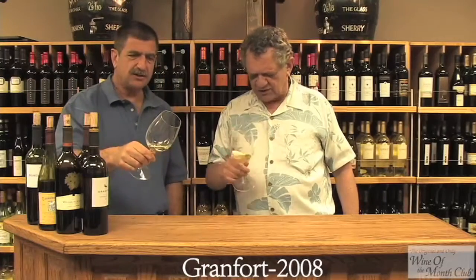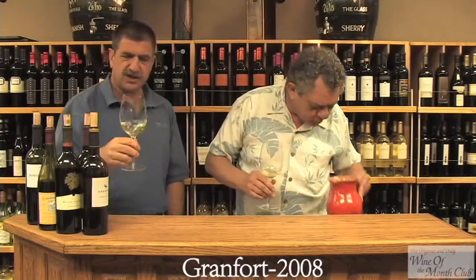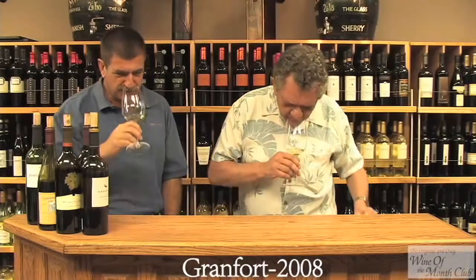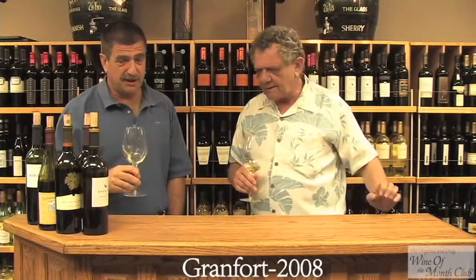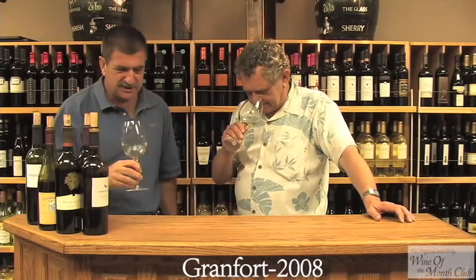Love the color, gorgeous little color. Chartreuse with that golden straw, and the viscosity is great, but the nose is what tells you that something's coming big, and then on the palate you get a little separation. You sense that Chardonnay Viognier blend, but it's nicely melded.